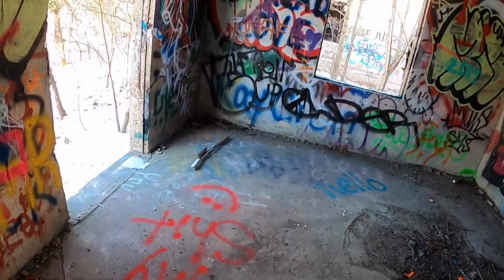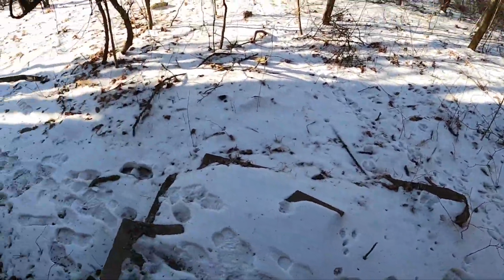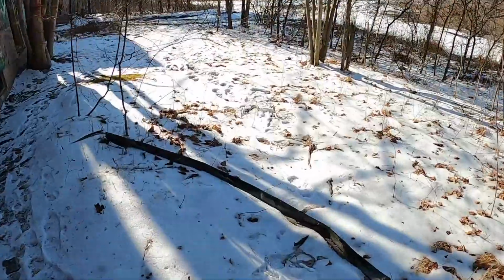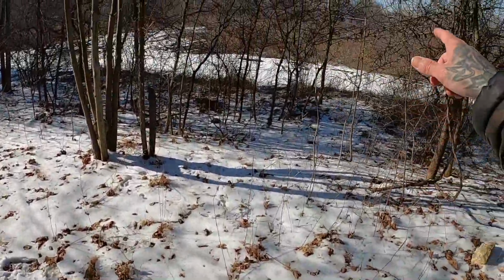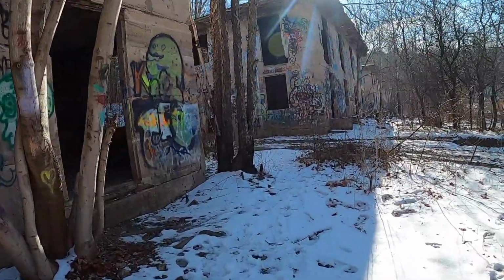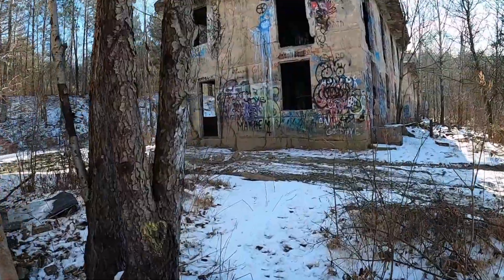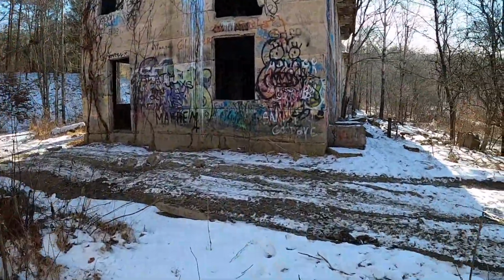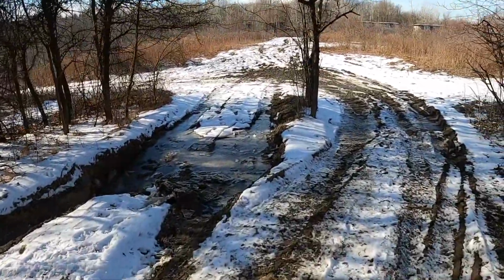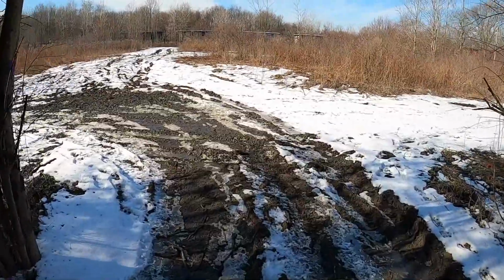Let's make our way to the other side now, because the buildings on this side so far were kind of the same. We're going to start making our way back to where I saw the cool graffiti, at the front just in front of me. These buildings right here are all the same. Still was cool going in them and checking them out. And like I said, this is a cool spot for ATVs, four-wheelers, dirt bikes, side-by-sides.